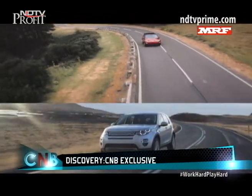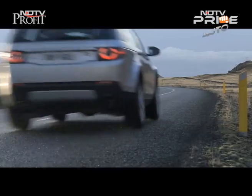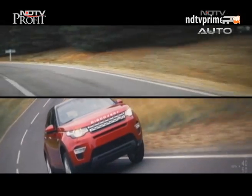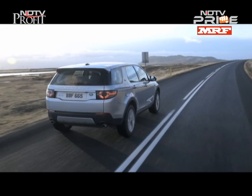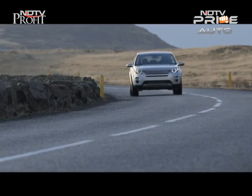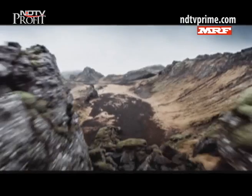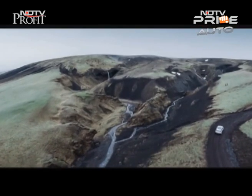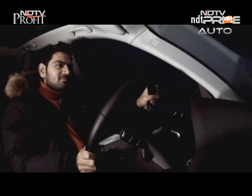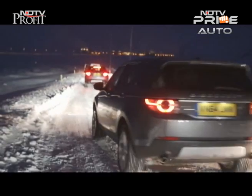The car that will be crucial for Land Rover as it looks to up its game in 2015. Yes, this is a volumes model and I am in Iceland to test it. It's the land of undulating hills, volcanoes, fjords and lava rock. But wait, the Iceland I landed in was, well, a bit icier. And the day started very dark, though not very early.